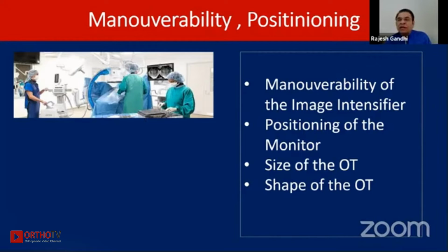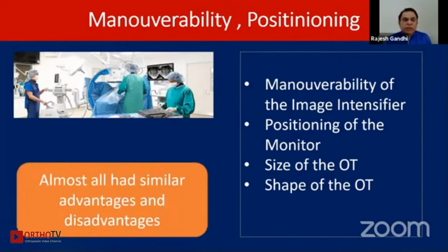Now that is a fairly decent amount, and then the operator has to stand about 1.5 feet away. So one needs to have at least 7 feet of area between the image acquiring place and the person who is operating. That has to be kept in mind. Possibly that has to be reduced. Some newer image intensifiers have reduced that size by almost a foot, which is an added advantage. Almost all had similar advantages and disadvantages.